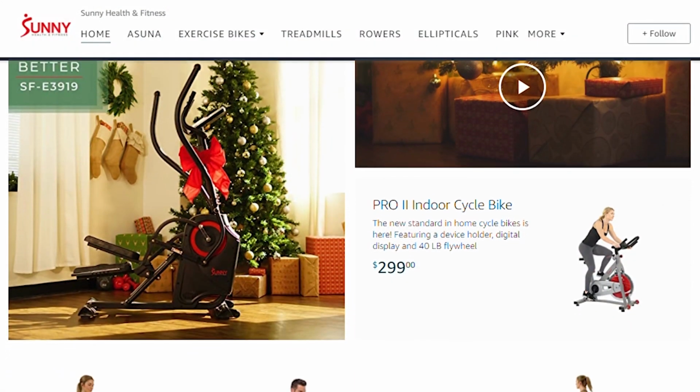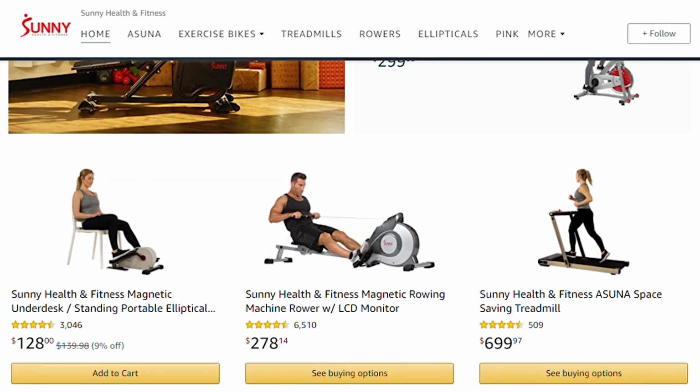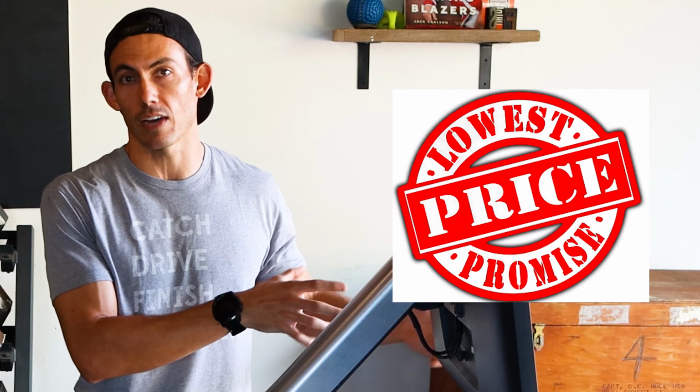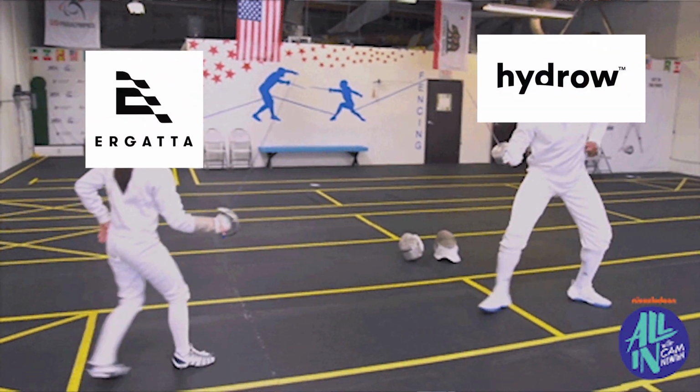For example, if you look on Amazon, Sunny Health makes rowing machines that are in the, you could say, the bargain price range. So $300 or under, and there are tons of machines that you could choose from at that price range. They are just saying we're going to be the low cost provider of rowing machines. And then you have your higher end of the market, which is where Ergatta, Hydrow, and a couple other players come in. But right now, these two are really vying for that top spot.